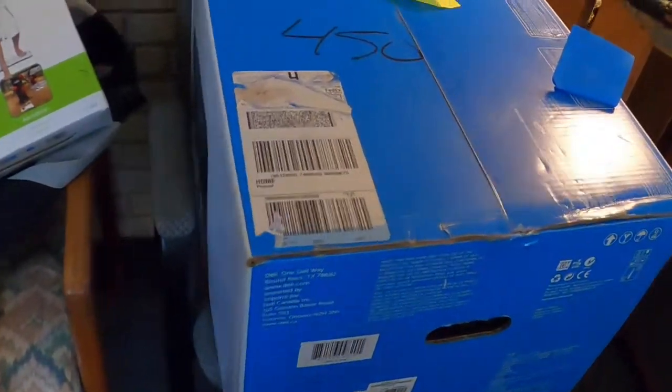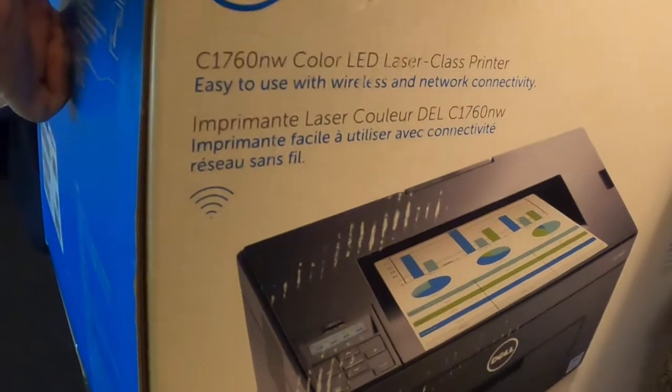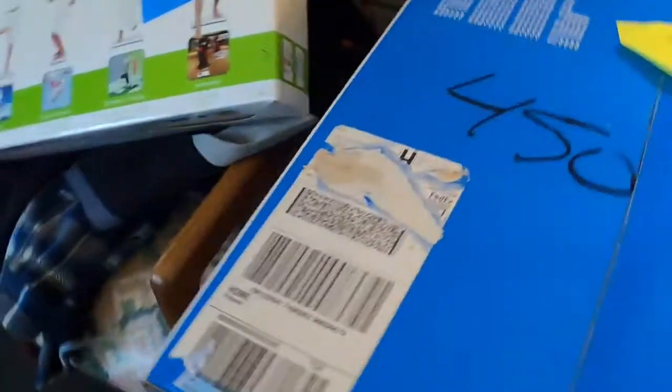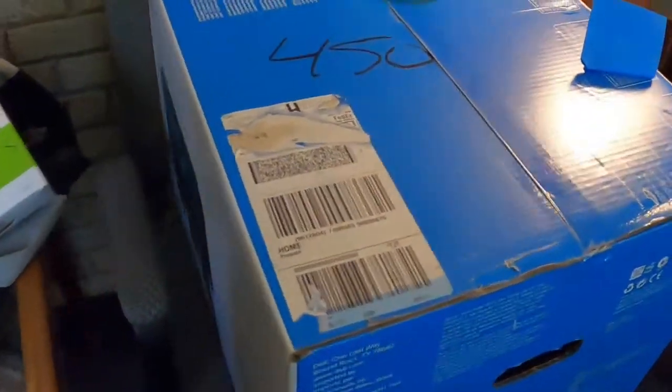And one of the biggest items that I purchased was also at an estate sale, and it's this printer. It's new in the box. This was probably the best find of the day. This Dell printer. It's a Dell 1760 NW color LED laser class printer. Now I looked this one up as soon as we got out where I could check it out, but I knew it had some value to it. I paid $45 for it.